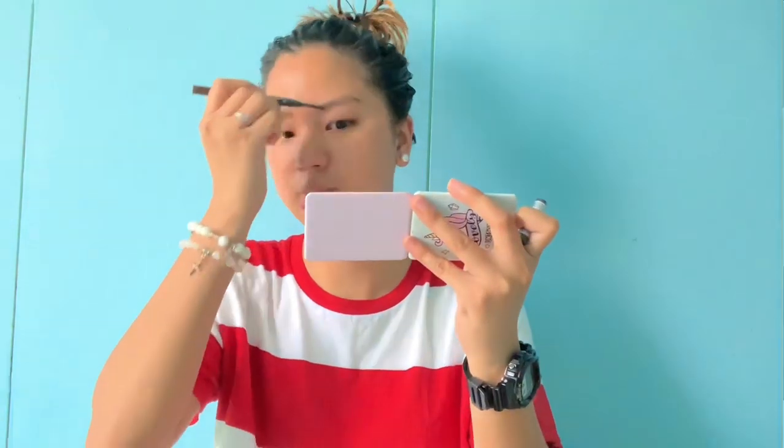So, minsan, pag si Face Shop, meron silang buy one, take one. So, makukuha mo ito ng dalawa for 225. So, just do the math. The way I do my brows is, first, binabrush ko muna siya. And then after I brush, I do the brows.